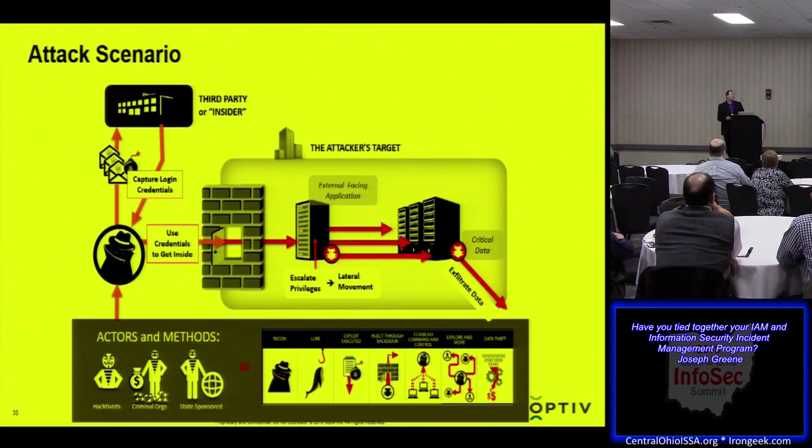So when you think about this, look at every component that deals with identity access management, right? They're capturing the credentials. Well, there's your access. There's your identity. You have the credentials to get inside. Well, now you have the authorization. They escalate privileges. Oh, well, there's your privilege management solution. And you have some type of lateral movement in there. Well, that means there's not the right separation of duty of your infrastructure inside that environment.